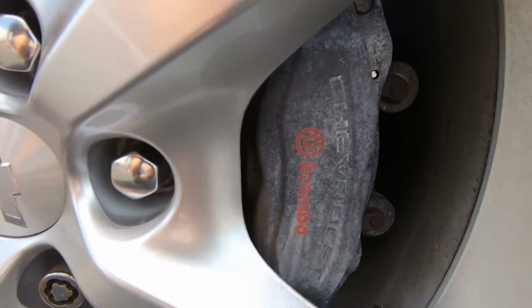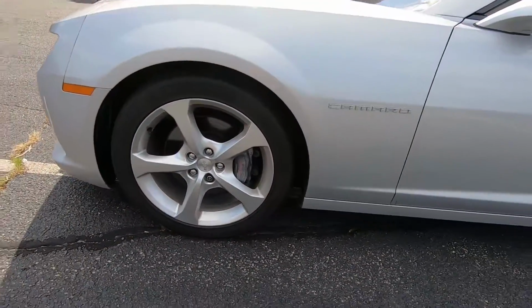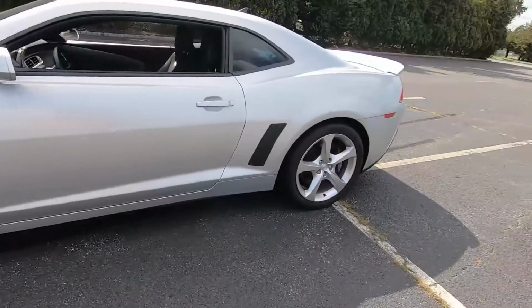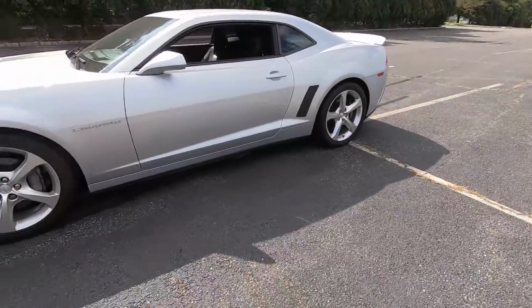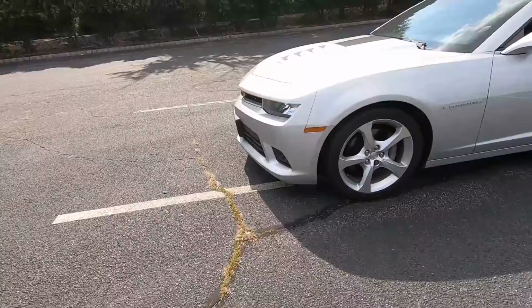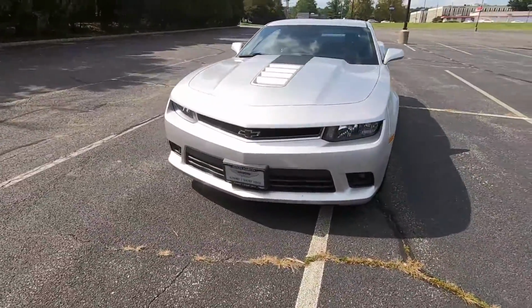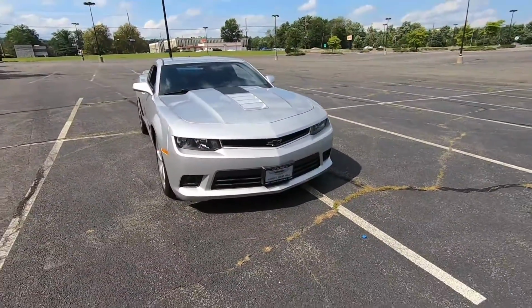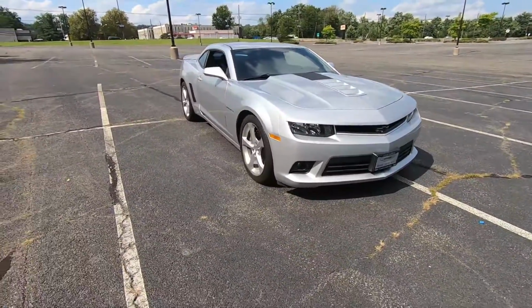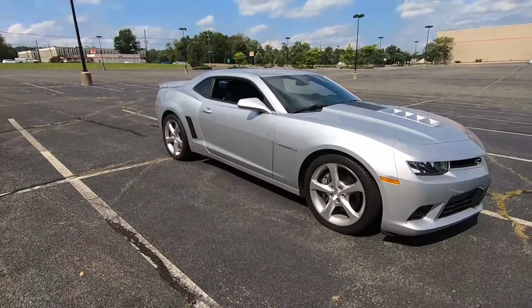You can see that logo, it's a little bit faded, but that's right from factory. So it looks like a bigger caliper up in the front, and then just a traditional 2-piston caliper, I believe, in the rear. But yeah, these Camaros did come with Brembo brakes, which is another thing you didn't really see on the Mustang GTs. You did see that on the Shelby GT500s, but again, that's the top of the line Mustang. Whereas this SS basically just came with it standard, which is another really cool option.